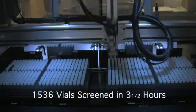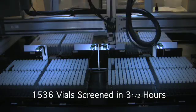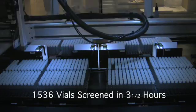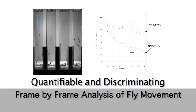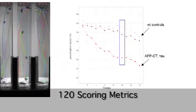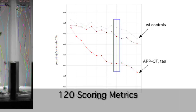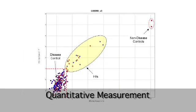At maximum capacity, we are able to assess 1536 individual vials, each containing 10 flies, over the span of 3.5 hours. These videos are then assessed using custom analysis software, where each individual fly's path is documented frame by frame. Subsequently, these tracking files are analyzed using up to 120 different scoring metrics, such as speed and average height. The metrics give a quantitative measurement of phenotype and compound effect.